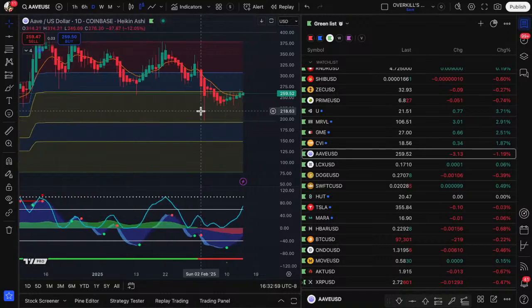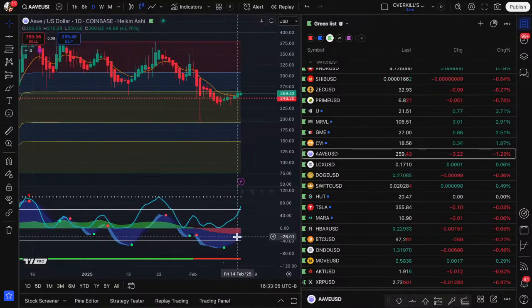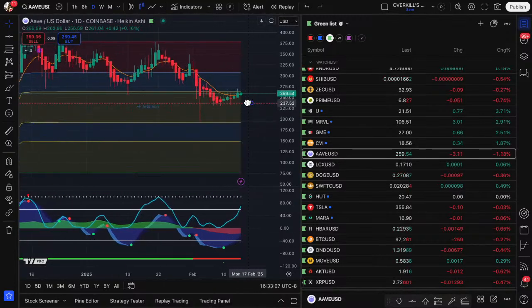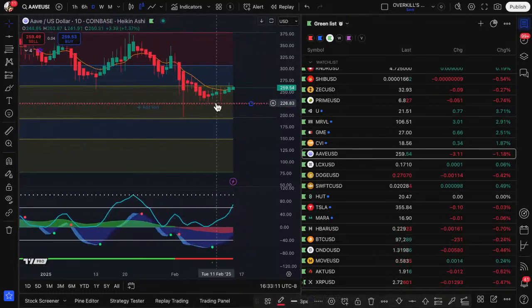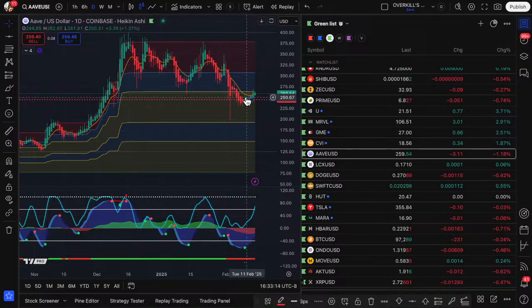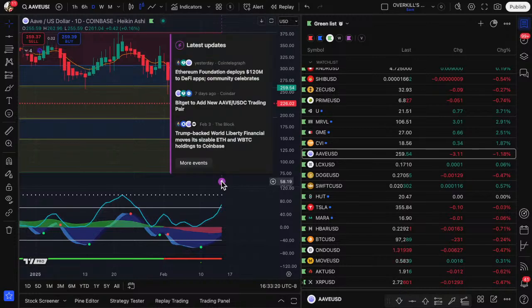We got Aave. This one is sitting right there at 250. I'd put a stop loss on this one, right there at 225 on the stop. You could even move it up a little bit if you want to be less conservative, to like 245. But 220 looks like a good range. They got some news here.